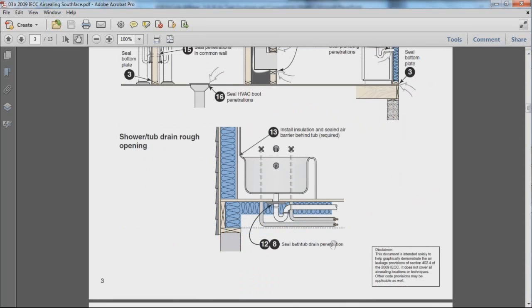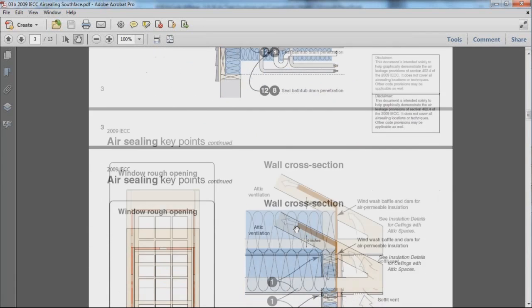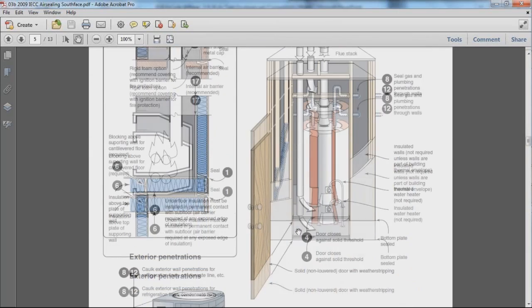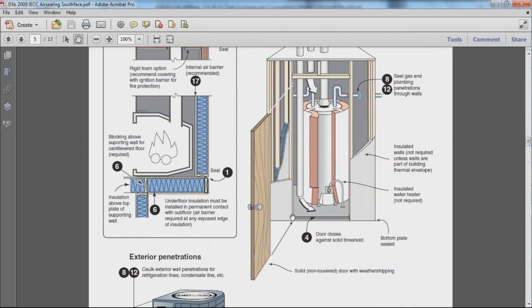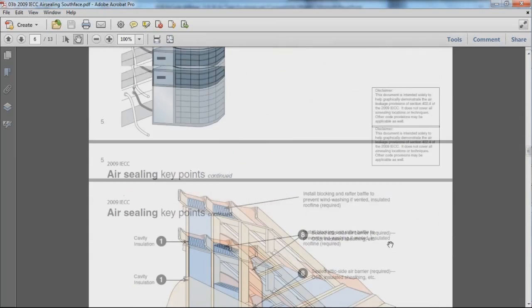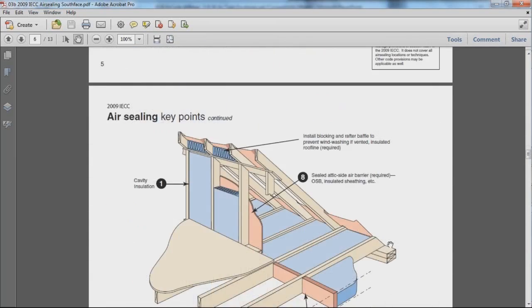And we've got these slides coming up in a second: a tub on an exterior wall, and windows and rough openings. I think what I'm going to do, when we're done, is burn this PDF for the presentation and include these 13 slides, or 13 images, as well, so you can download the presentation and get all these graphics, and please feel free to use them.